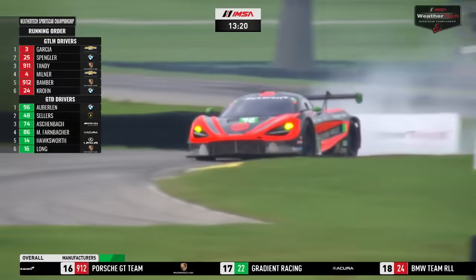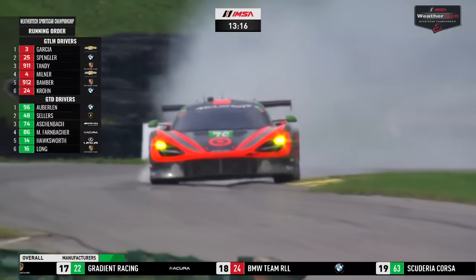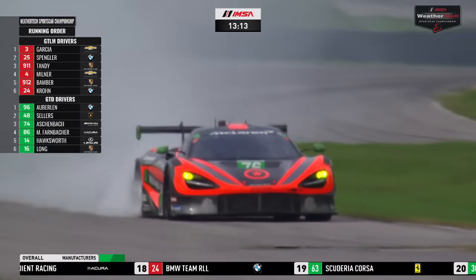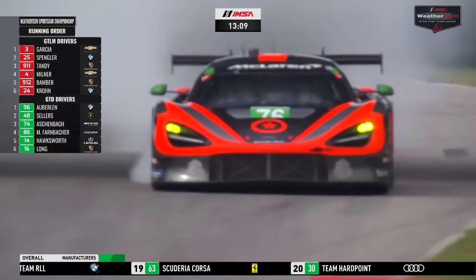Oh, problem for the 76. Looks like right rear suspension for the Compass McLaren. What a shame for them. Been having a decent weekend. All kinds of smoke coming from the right rear.